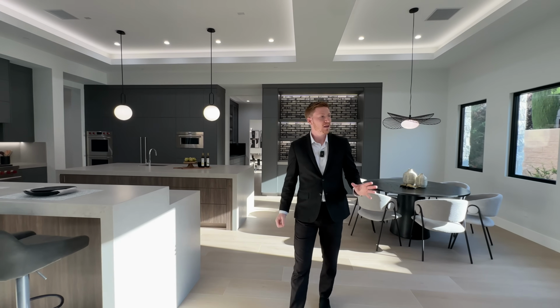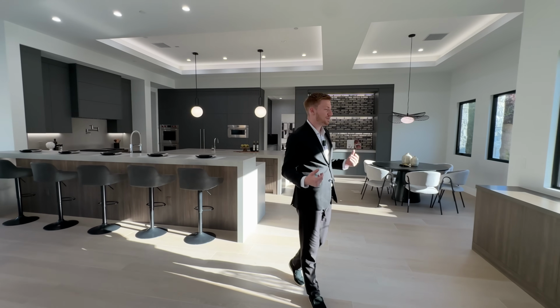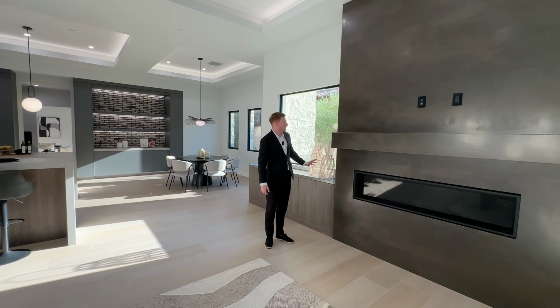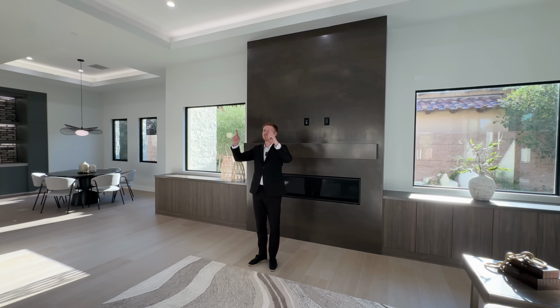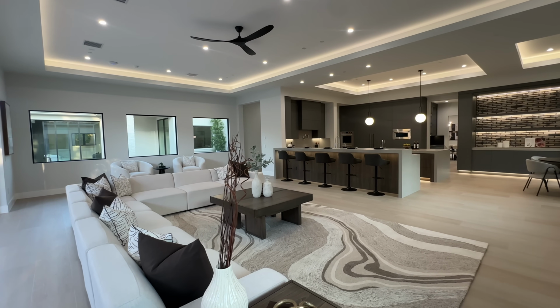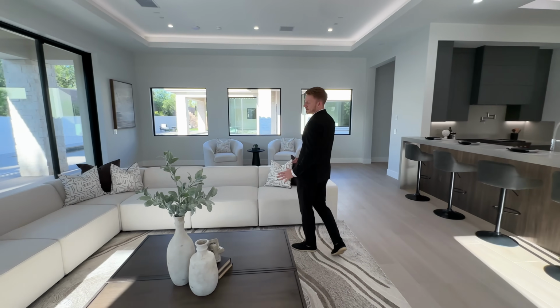Now you have a window to the left and right in here that brings in that beautiful natural light. This same material blends into the fireplace, TV wall above, and I love how open it is in here. You have the tray ceilings again with that lighting, and this living room has your coffee table in the middle, L-shaped couch and carpet down below.